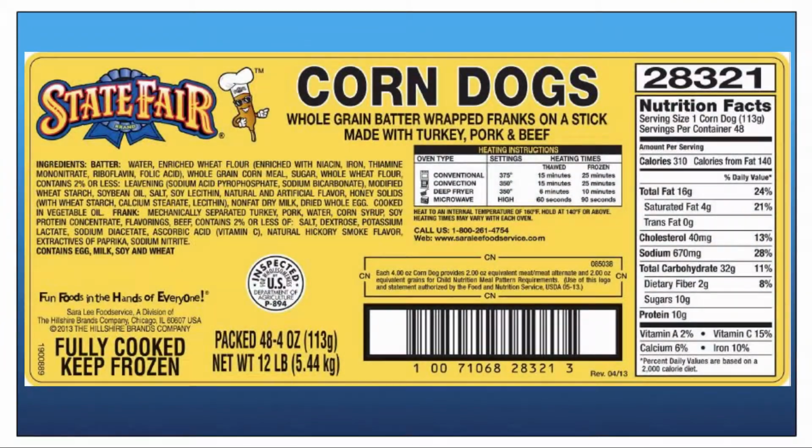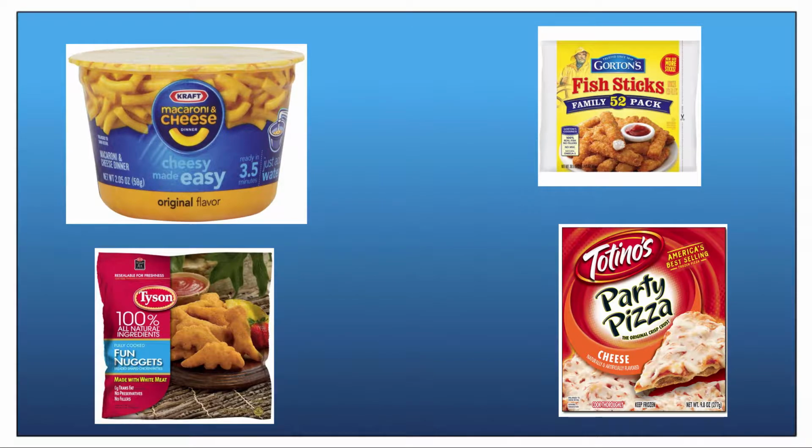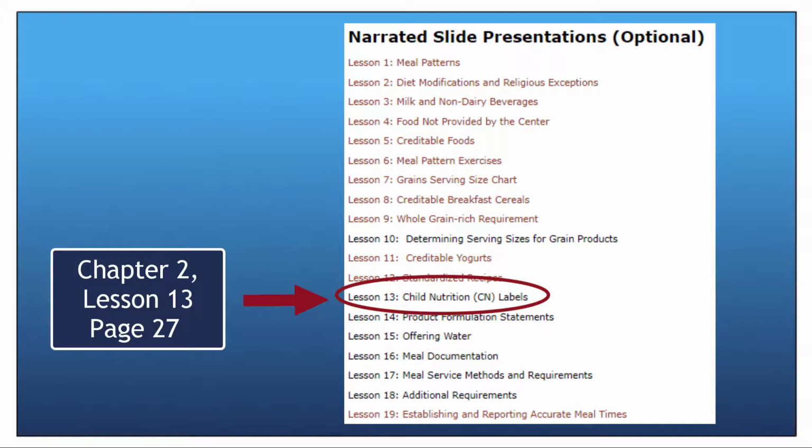If the commercially prepared combination food has a CN label, the item can also be served in a CACFP meal if the information on the label is followed correctly. However, most commercially prepared combination foods available in grocery stores are not CN labeled. Lesson 13 provides more information on CN labels.